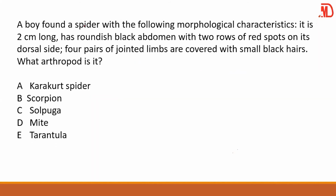A boy found a spider with the following morphological characteristics: 2 centimeters, large, roundish, black abdomen with 2 rows of red spots on its dorsal side. 4 pairs of jointed limbs are covered with small black hairs. What arthropod is it?